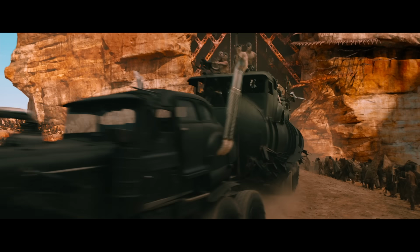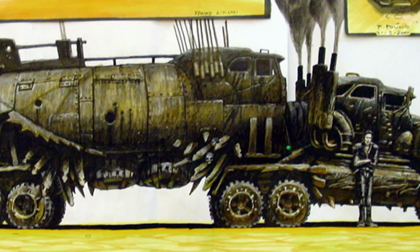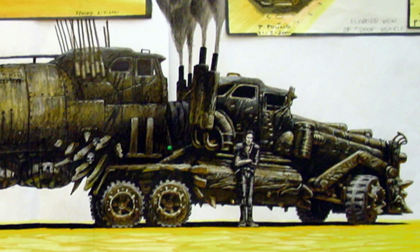I knew from reading the script that there was a war rig in there, so I knew that there was going to be a big tanker, but the tanker itself was about twice the size of what I expected. Just completely otherworldly, and you're dwarfed under this giant vehicle, and you think, you know, how could it get any crazier than that?